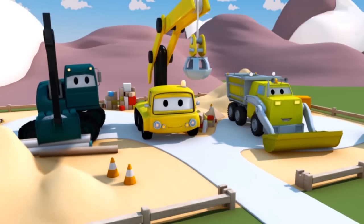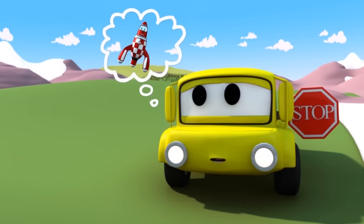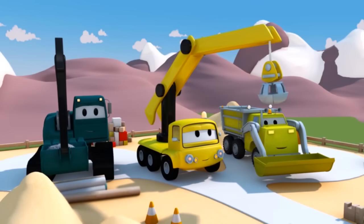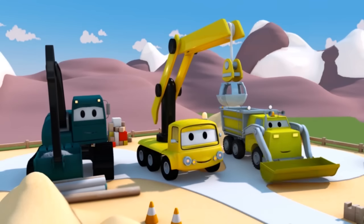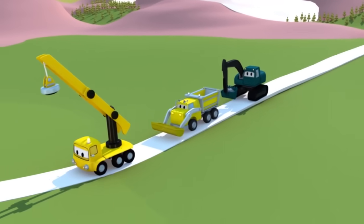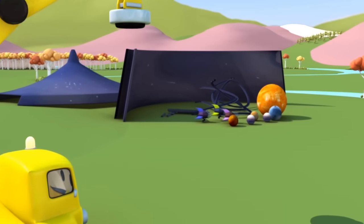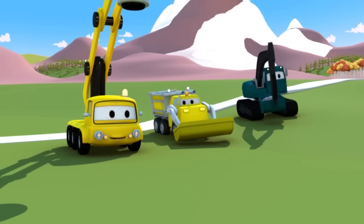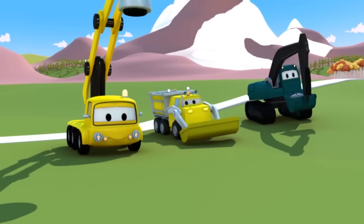Hi there, squad. The babies have a project for you. What do you say? Can you do it? Great. Let's get to the work site, guys. This is a perfect spot for a ride. Oh, wow. It sure looks like we've got our work cut out for us, guys. We'd better get started.